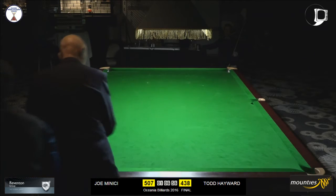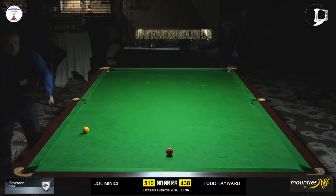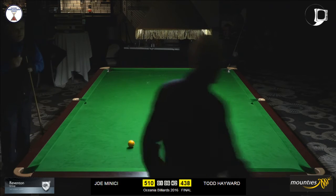Clean pot. Nice clean pot, but he's left himself rather too far away from the red. I suspect he was trying to go up to the middle pocket there from then on. Swinging Ryan Thomason at this point to drill this one. Ryan Thomason just has these for breakfast. Yeah. So does Joe.